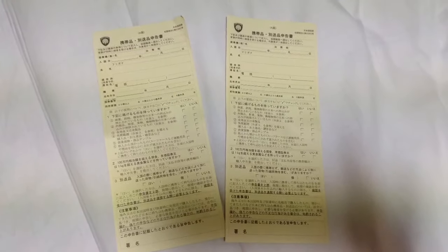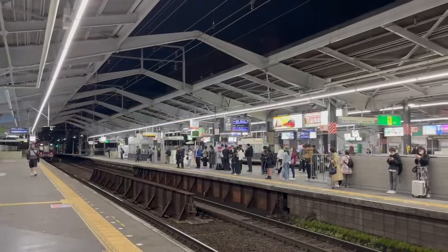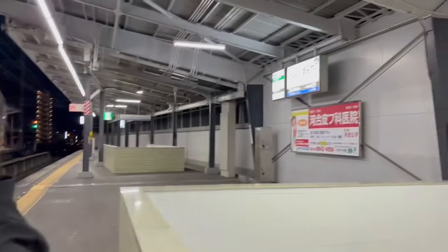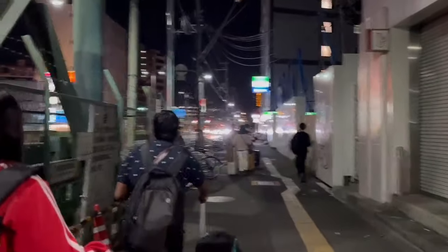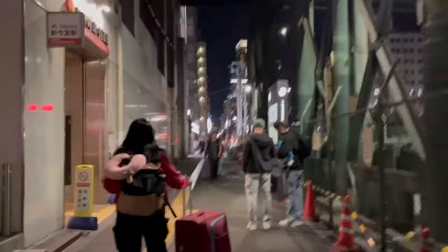So after arrival, we had to fill an immigration form, basically the arrival form and then a customs form. And we've reached Imamiya train station. Now it's going to be a 4-minute walk to the hotel. This is the ticket gate of Imamiya. Now we are going towards our hotel.